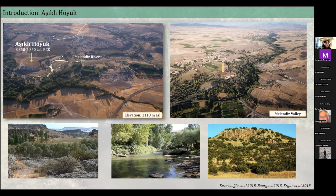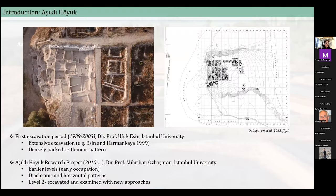western part of the mound, leaving us in a way a nice profile where we can see the changes and this, in a way, story of the settlement. And you can see that profile on the left side of the picture and the site plan.